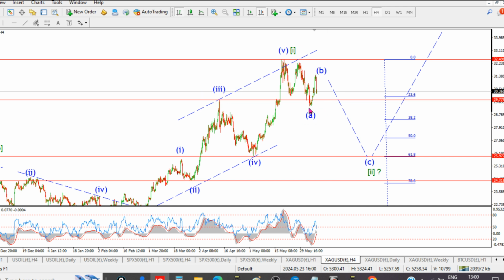But 3 waves down in wave A. Looking for a wave B rally, I suppose, to come soon enough. It came quicker than I expected. But next week, I think we should see a further decline in wave C. So that completes overall 3 waves down in wave 2.